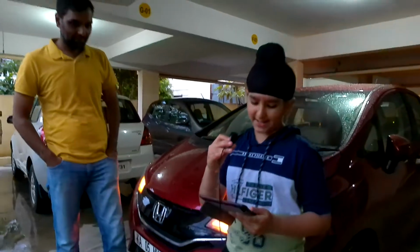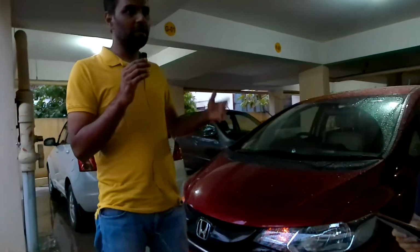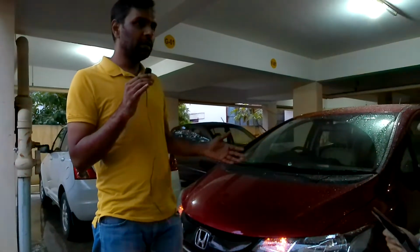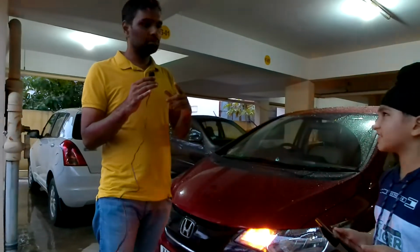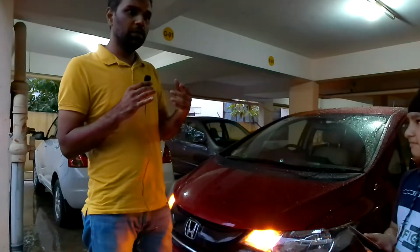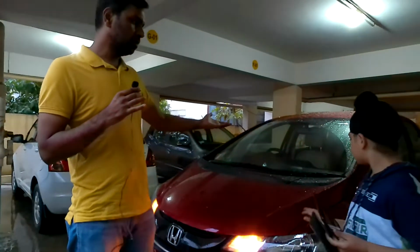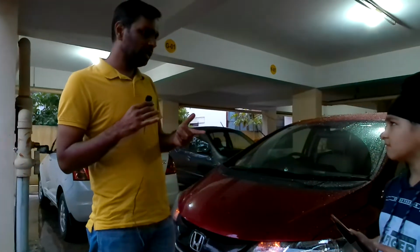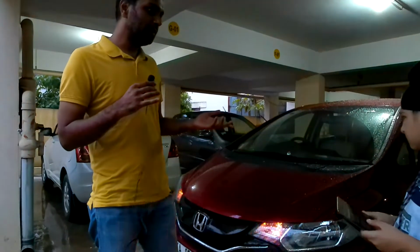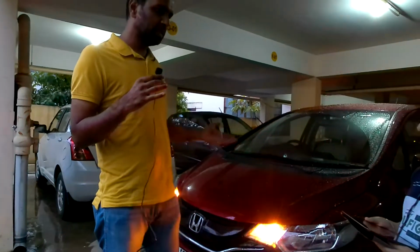How was the buying experience of this car? I would say pretty good actually. Again, my first buying experience, and no issues at all. Not necessarily any hassle. The Honda agency from whom I bought this car were really supportive and really good. And no waiting time as such. I got this car in a week, so I was really happy with the experience.